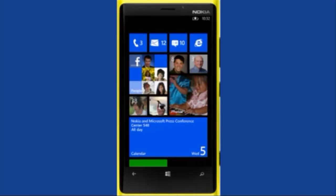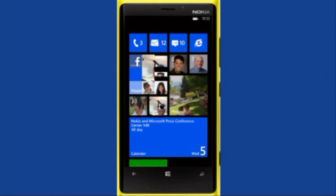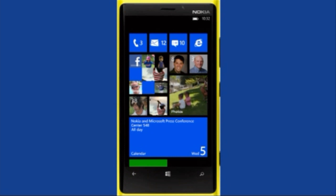So now, the top of my Start experience here really is dedicated to those humans in my life that I want to be in touch with, and I feel pretty good about that. So the next thing I'm going to do is focus on apps. As Stephen mentioned earlier, the Windows Phone app catalog has been growing really quickly. We're well over 100,000 apps.